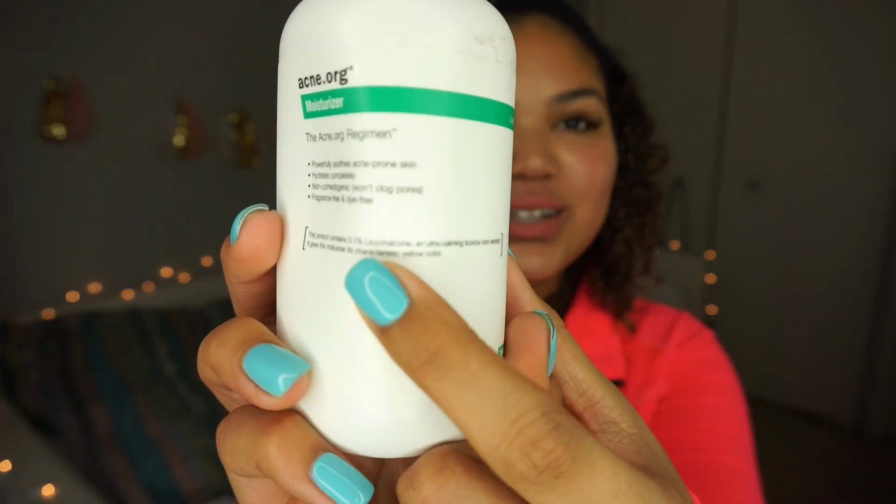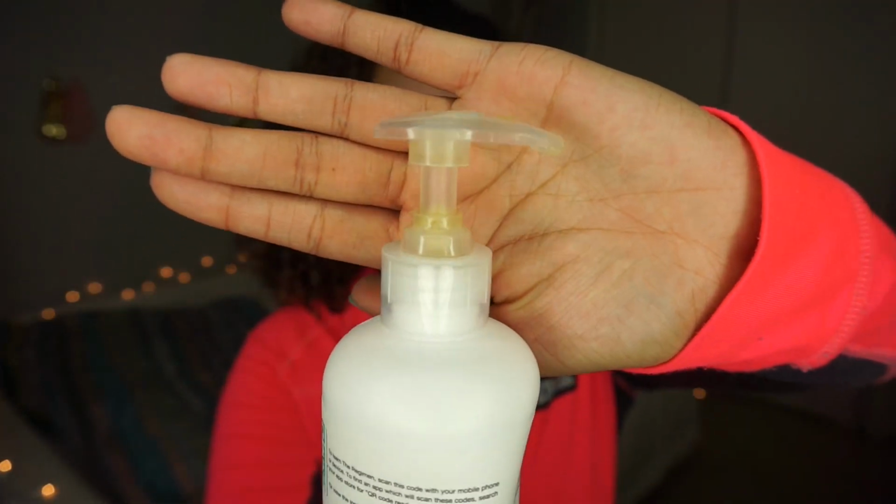And it says that this product contains 0.1% lycochalcone. I don't know what that word is. It's supposed to be an ultra calming licorice root extract, and it gives the moisturizer its characteristic yellow color. As you can see, it's pretty yellow in the bottle.